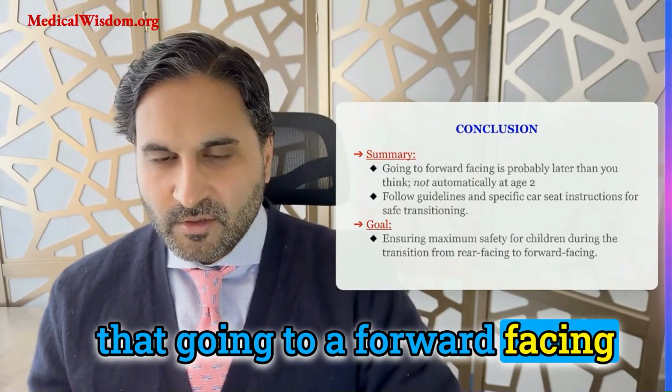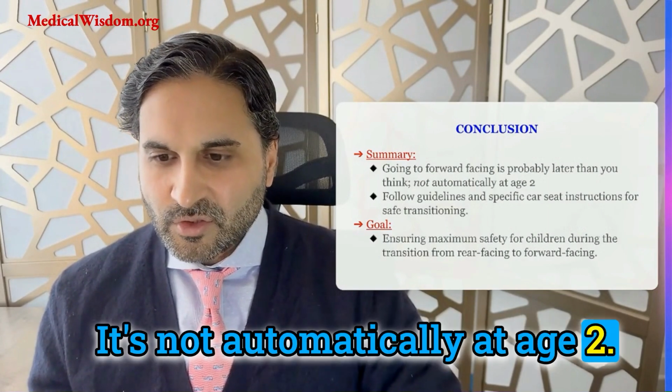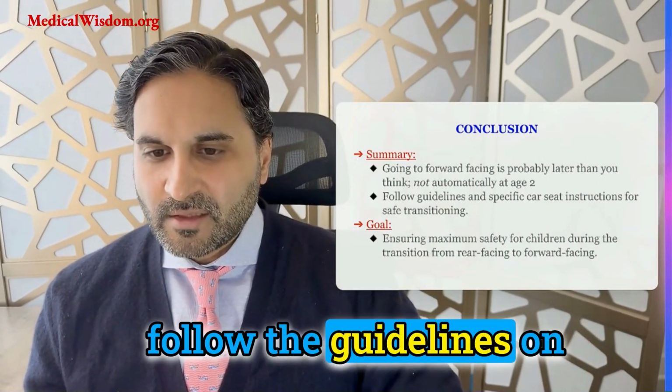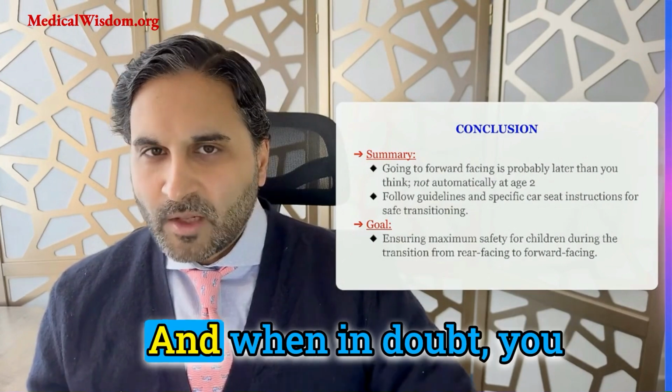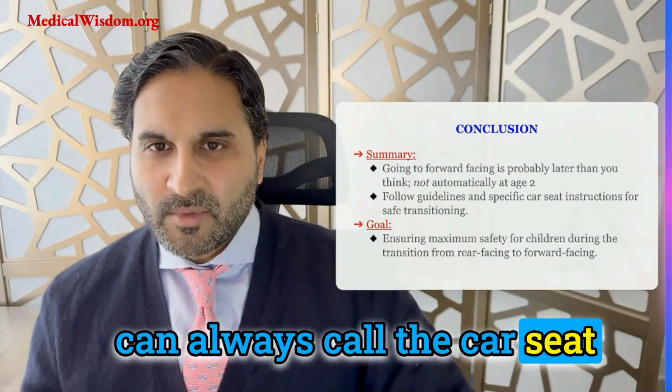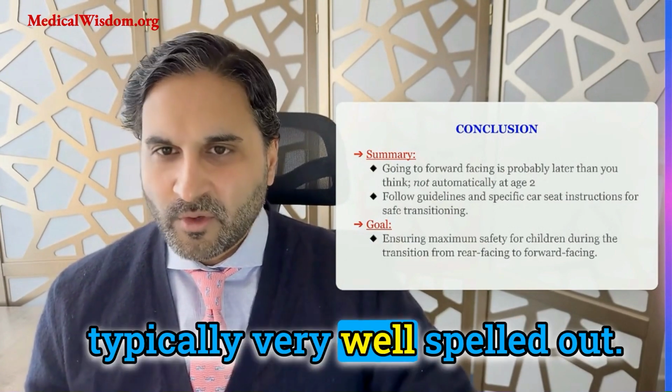So I know that's a lot of information, but in the big picture here, just remember that going to a forward-facing position is probably going to be later than you think it is. It's not automatically at age 2, and it's important to follow the guidelines on your specific car seat to switch over in a safe way. And when in doubt, you can always call the car seat manufacturer number or go onto the website for the car seat, and all of these things are typically very well spelled out.